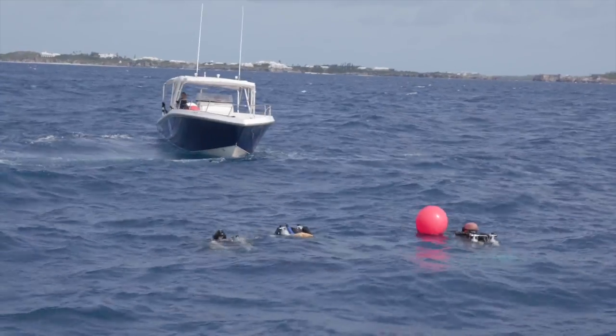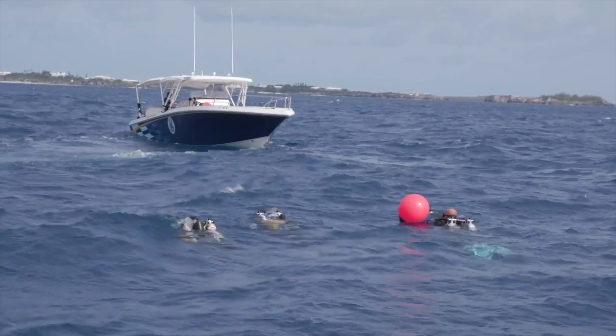So they've just scooted out to the buoy and then they're going to take that really long line, that succession of transects all the way in to the shore. They're going to be out there for 5 or 6 hours.